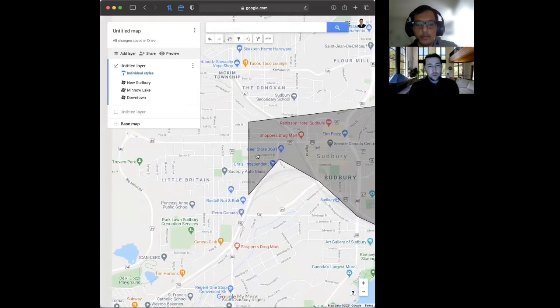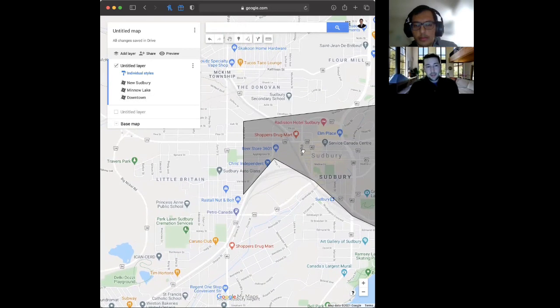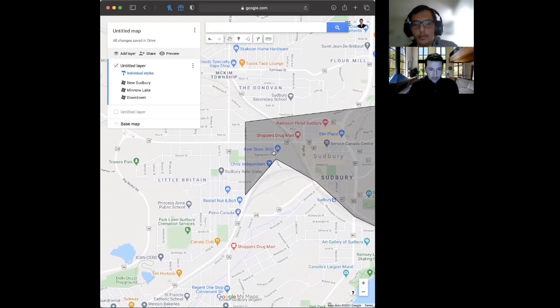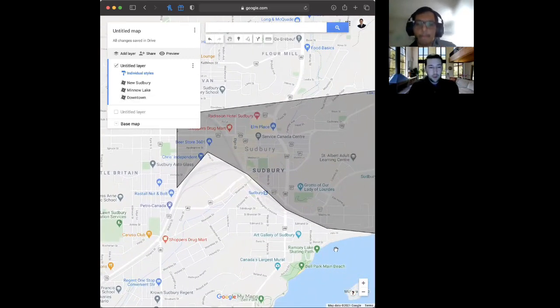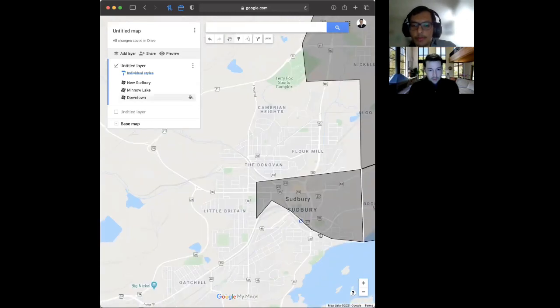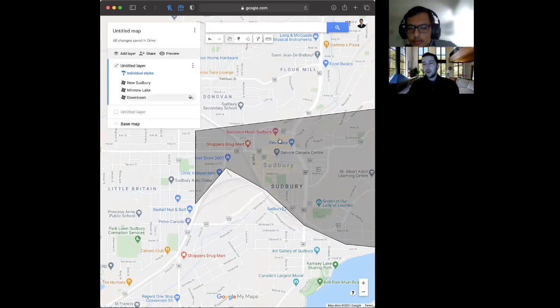So this area is kind of a gray area here. Lots of people would consider this kind of West Endish, but the downtown area would actually come to this Alder Street area. So anything in here would be considered downtown. So this, you're looking here, this is like our downtown mall. There's lots of restaurants. This is where like the Scotia Tower TD would be. This is a lot of businesses down here.